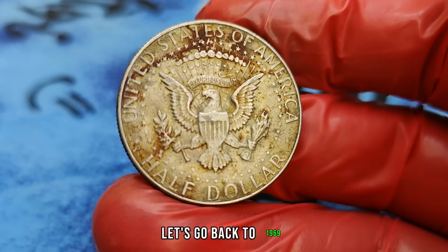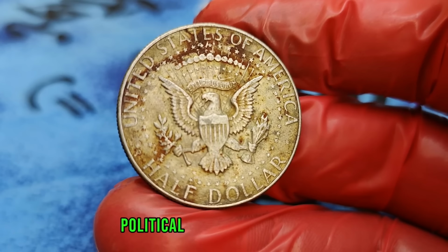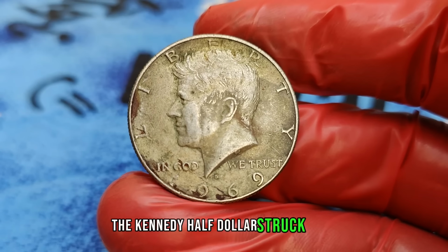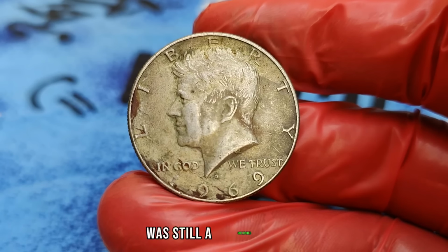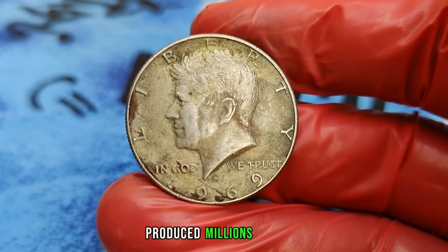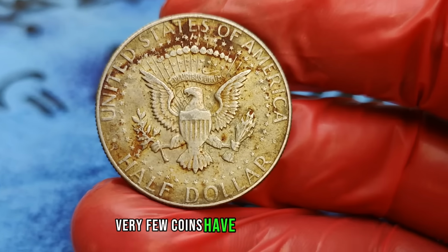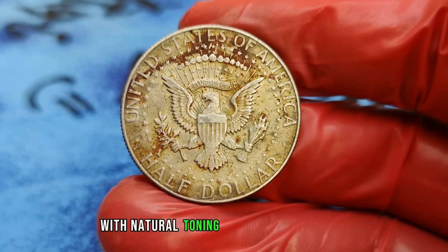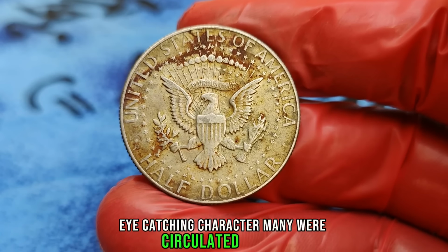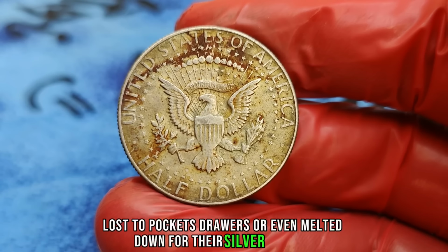Let's go back to 1969. America was navigating a period of social change, political upheaval, and economic uncertainty. The Kennedy half dollar, struck in 40% silver, was still a cherished coin, and the Denver Mint, marked with a small D, produced millions of them. Yet despite the large mintage, very few coins have survived in fine condition with natural toning that gives them this kind of unique, eye-catching character. Many were circulated heavily, lost to pockets, drawers, or even melted down for their silver content.